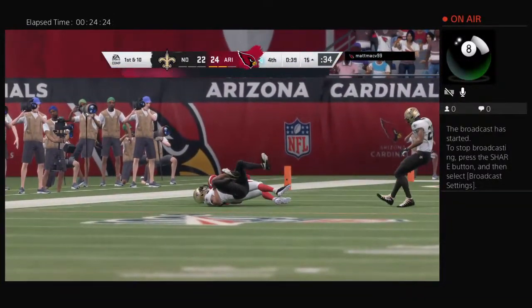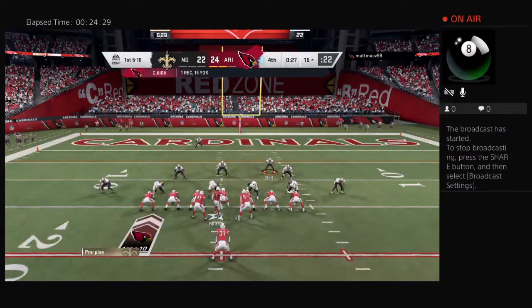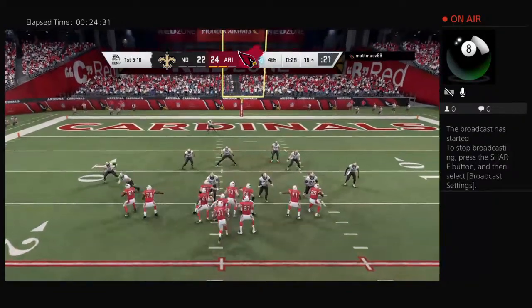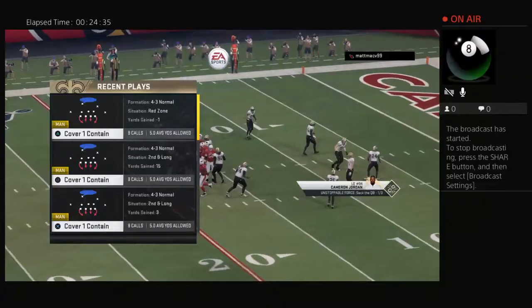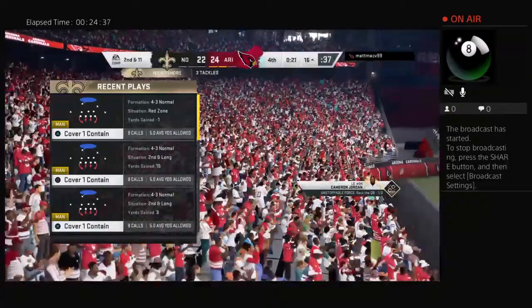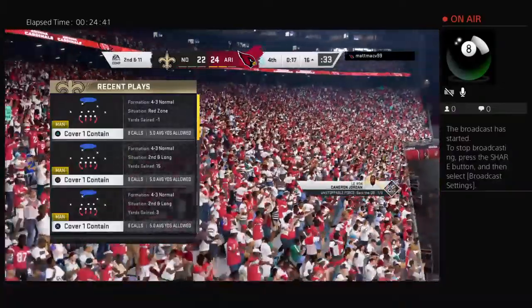A gutsy decision there going for it on 4th, but they got it, and that likely puts an end to this one. Indeed, it was gutsy because there's so many other options they probably could have exercised in that situation, but they bet on themselves, and it paid off. At the 16-yard line.